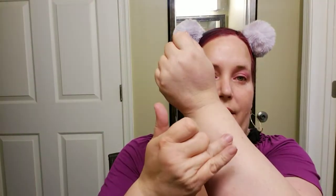This one right here was not what I expected, which is why I chose it. It is a silver shade, but it feels almost like sandpaper. It's a very strange consistency and I just find it a little bit difficult to work with. It's almost like working with a glitter. So that's why I chose that one. So that's number one.